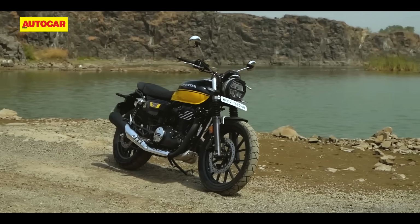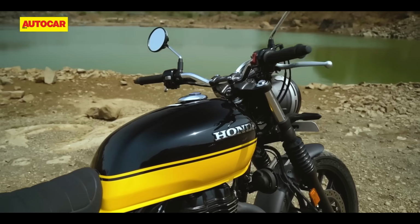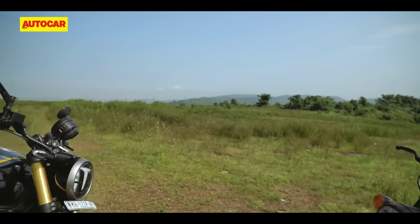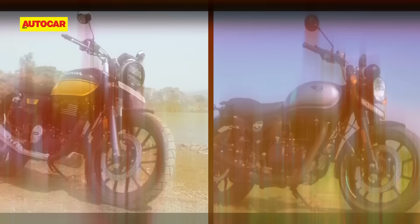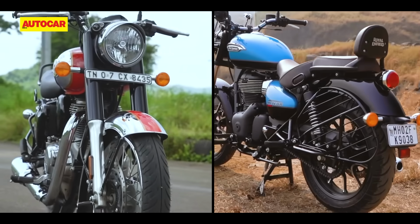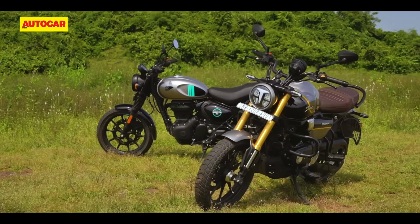As for the Honda CB350 RS, specifications wise it is a rival to the Hunter, but we haven't included it here because the Honda costs far more than either of these bikes. To know what we think of Honda's new 350cc platform versus the RE 350 platform, check out our comparison reviews with the Meteor 350 and the Classic 350. But for now, let's talk about what these two bikes here have to offer.